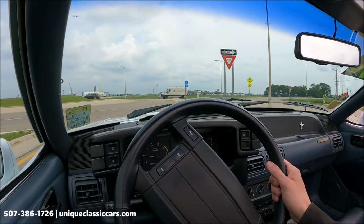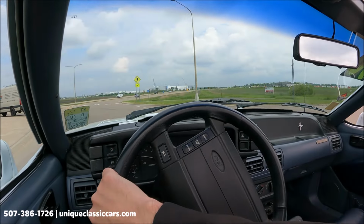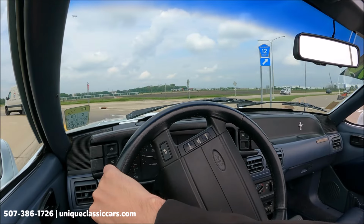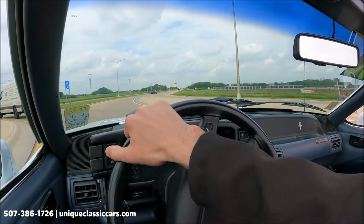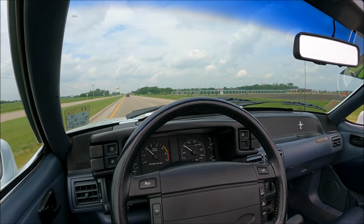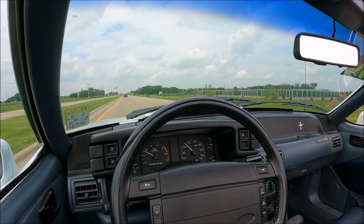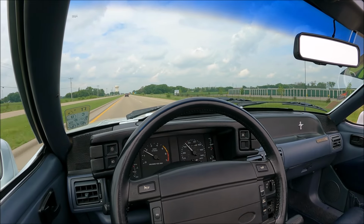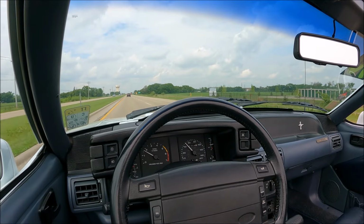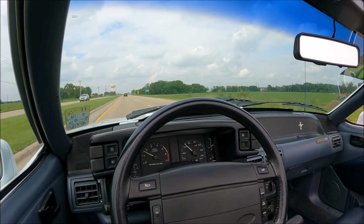Brakes are very effective. This car corners very well. Stays pretty flat in the corners. And the kickdown works on the automatic transmission. Our performance car, a little more advanced than your average Mustang. Take a look at all the pictures of this ASC McLaren 1990 Ford Mustang at uniqueclassiccars.com.